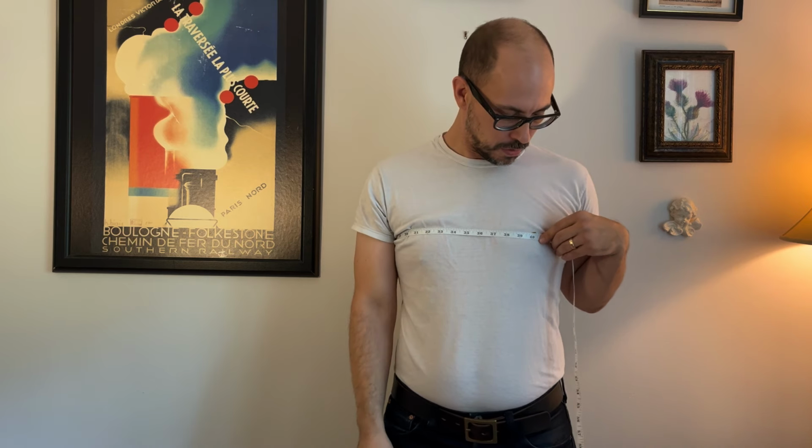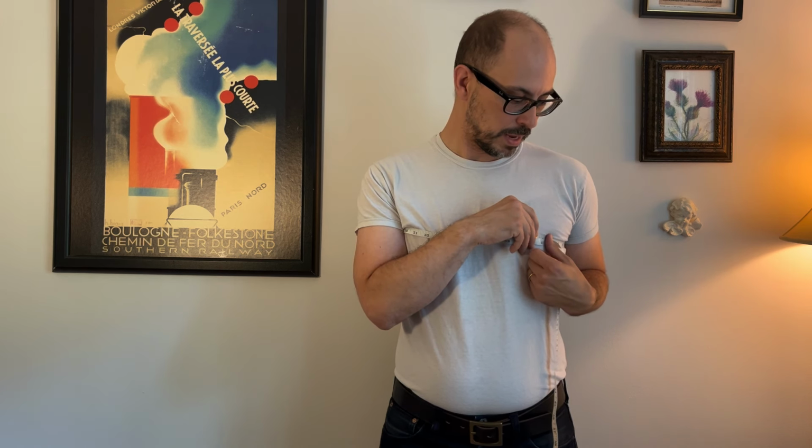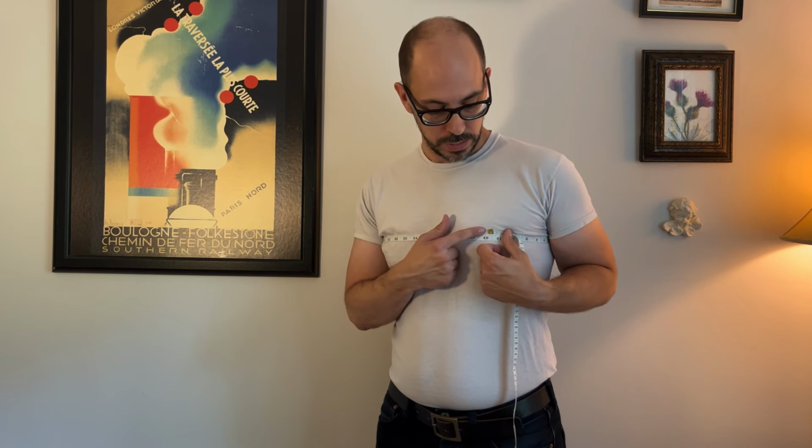So as you can see here, ideally you'll have someone to help you do this. If you're doing it yourself, that's okay, but it does mean, as you can see as I'm moving here, the tape moves a little bit and it's hard for your body to completely relax into the position. But here we go, just over 40 inches.